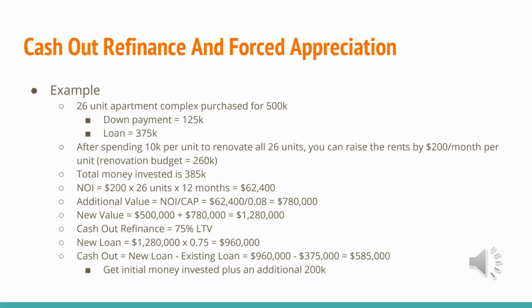For my NOI, you take the 200 times 26 units times 12 months, that's a 62,000 increase in NOI. Assuming it's an 8 cap market, I think Oklahoma compressed a little bit to 7 cap, so it might be even higher, but I forced about $780,000 worth of value, right? So now my new value is you take that $500,000 plus the 780K, it's about $1.3 million. I'm doing 75% LTV. So you take your new loan, it's going to be your value, 1.28 million times 0.75. I can take out $960,000.